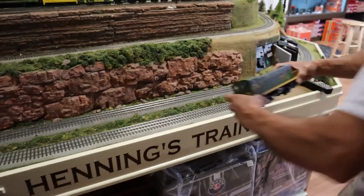We're going to test run it and see what it sounds like? We could do that. I don't know if it has that neat old Baldwin sound to it or not. Probably, that squealy grumble. I want to see how they sound, because usually MTH has some pretty good sound. Look at that beauty right there.